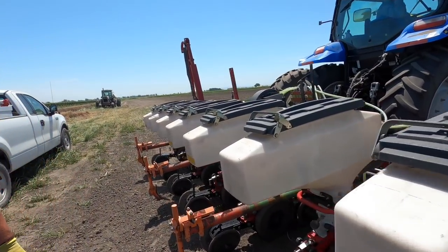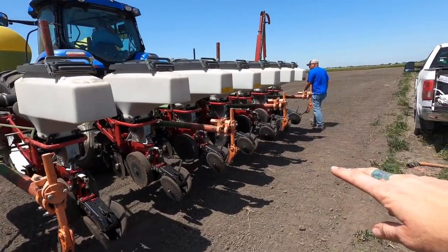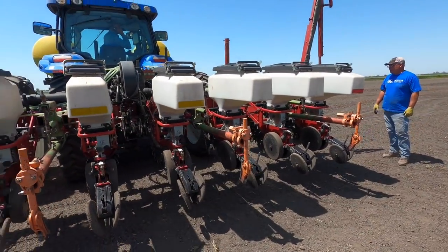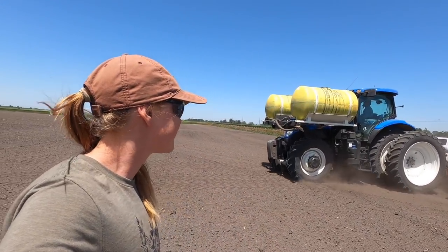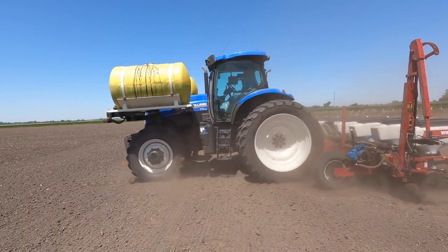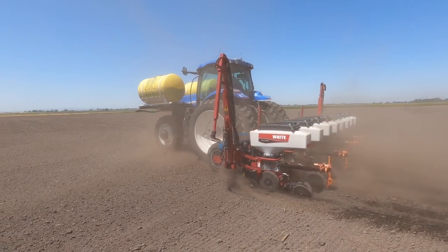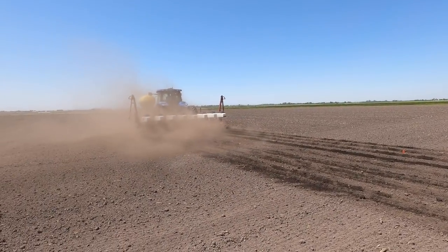Just our normal corn, right? Correct. So these first 4 rows are our normal, what we're planting, and then those 4 are the test plot. So Vicente does all our planting. He's done it as long as I can remember. There he goes. I thought about trying to fly the drone, but it's too windy, so it's not going to happen.